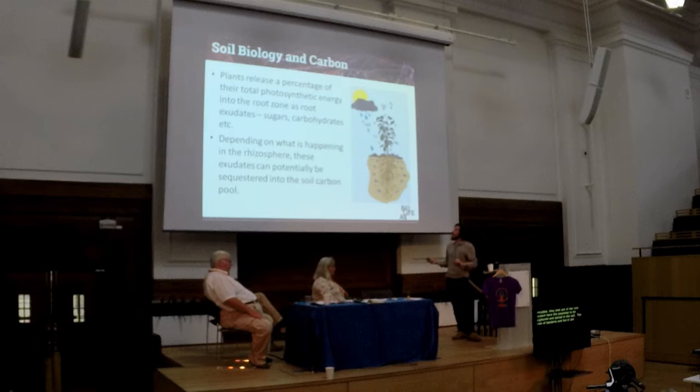So depending on the soil biology in the soil, depending on that balance of organisms and how biologically active those soils are, those exudates that the plant exudes and leaks out of its root system have the potential to be captured and stored in the soil. And the role of bacteria and fungi are very, very important in this equation.